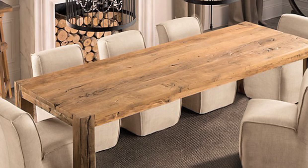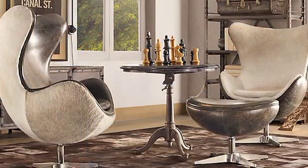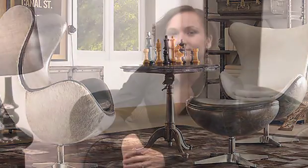Statement pieces such as oversized dining tables or vibrant side chairs will make great conversation pieces when entertaining. Also, the restoration hardware look is really in right now.